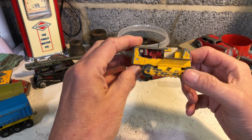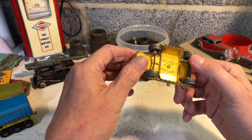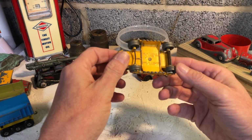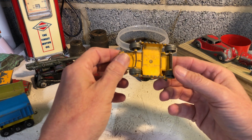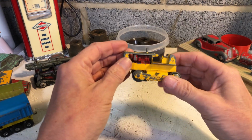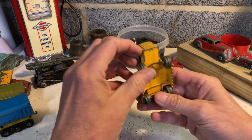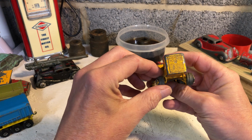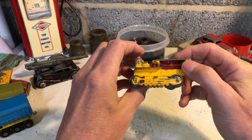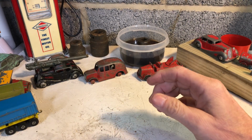Now, sort of bulldozery thing, a D9 Caterpillar, made in England by Lesney. I think there was once a bloke there. Obviously the tracks have said goodbye. That front axle's bent. Let's try and give you it from another side there. Not much to say on that.